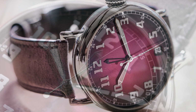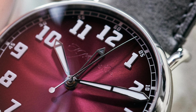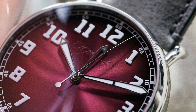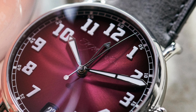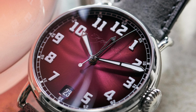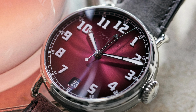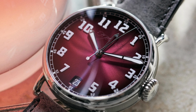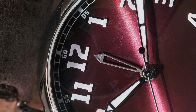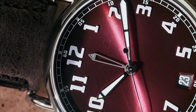A discreet logo, great, fine. But this one, at least in the pictures, feels less discreet and more like the printer ran out of ink or the applied logo fell off and left an imprint. It feels like there's something missing, not like there's something there. And again, just like with the numerals, maybe in real life that would change. But right now, that's really holding me back.